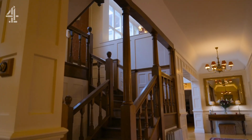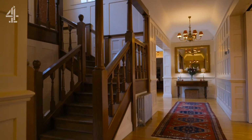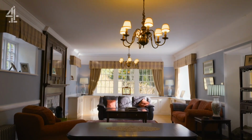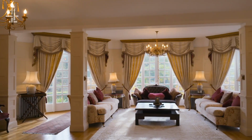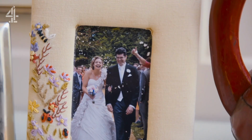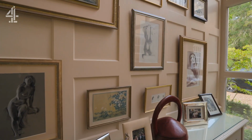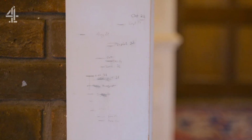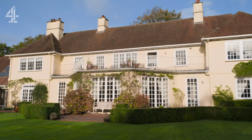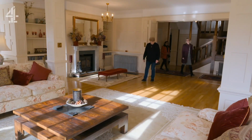I can imagine. The downstairs alone spans 4,400 square feet, including a farmhouse-style kitchen, huge dining room, and 5 reception rooms. It's been the perfect place for many family parties. We've had a wedding here. My son got married and we had 150 guests. It was wonderful. Every inch of the house is packed with happy memories. But with 3 children having flown the nest, it's time for Anne and her husband to move on to pastures new.